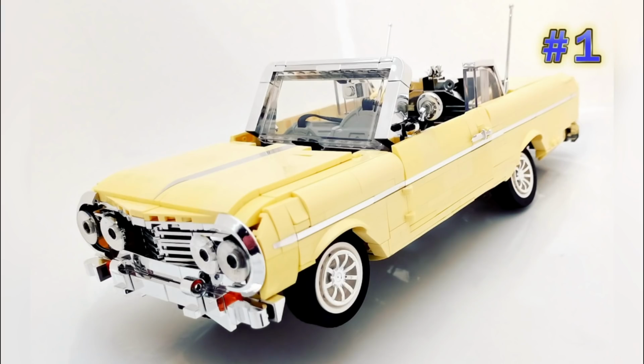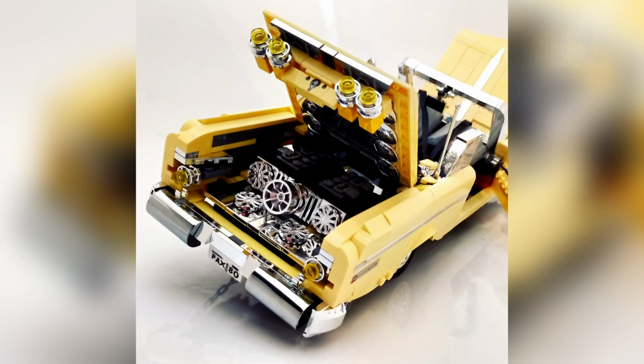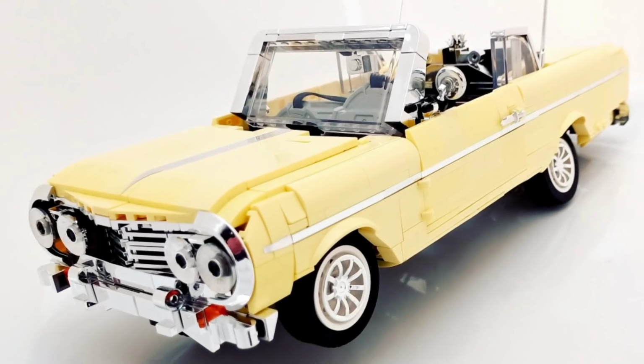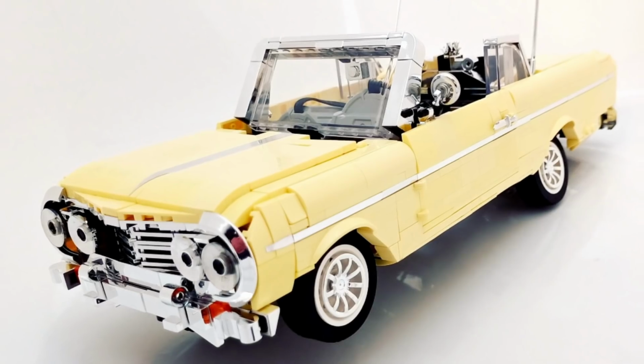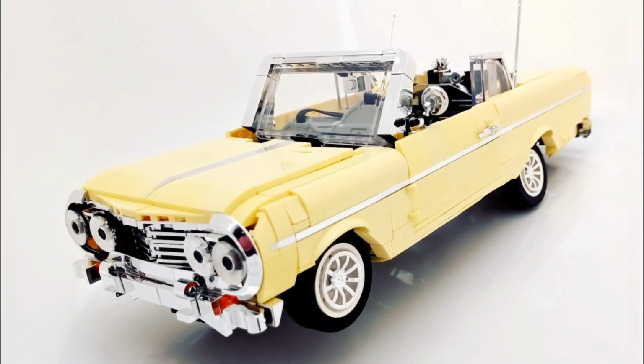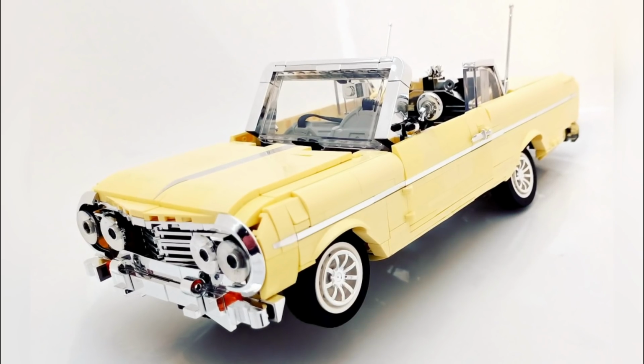This is an extremely interesting design. Only a couple of photos can be seen. This is the Lowrider Chevy 64 Impala, built in the light yellow. Initially, this design started by taking apart the original Fiat 500 Creator set, which makes sense, but then this guy went all out. He chromed out a bunch of pieces, and really the thing that brought me here was the hydraulics that he managed to implement at the bottom of this creation.